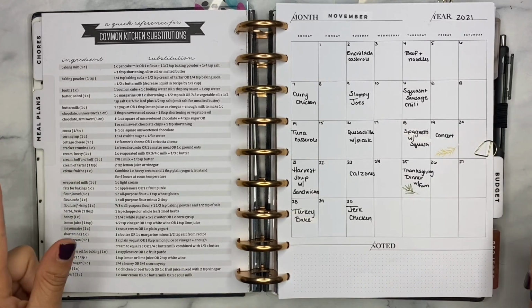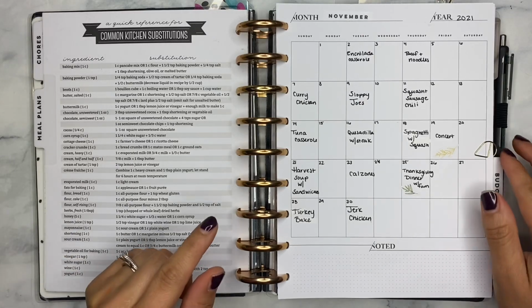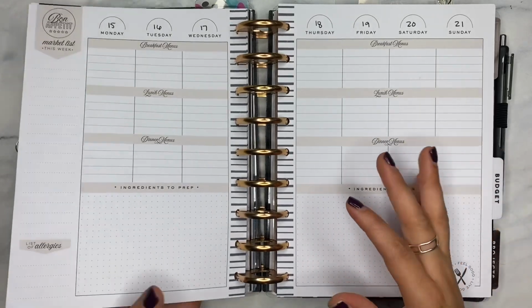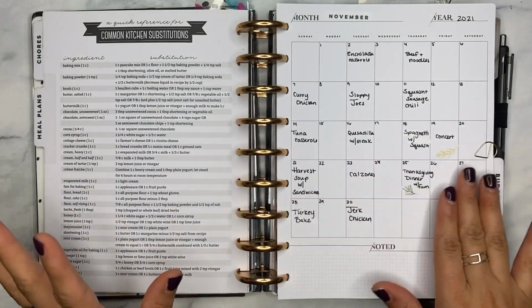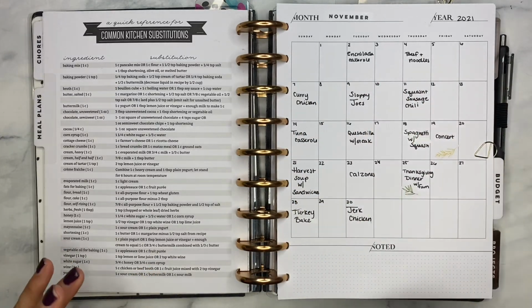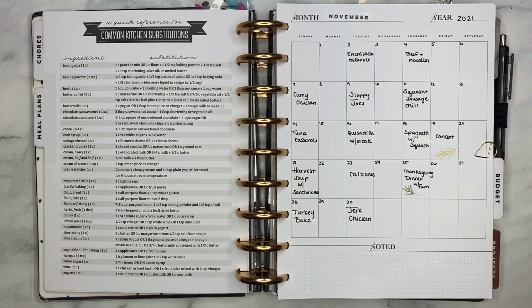So today we are going to be doing our meal plan for the week of the 15th through the 21st. We always start off with our dinner plans. I typically plan out all of our dinners for the entire month. That way, when a week comes up, I'm not irritating everybody with, what do y'all want to eat for dinner? You know what I'm saying? So this is just what works for me.